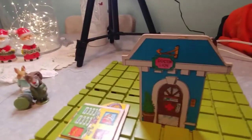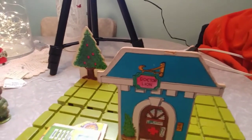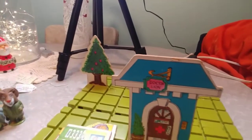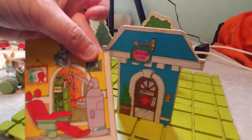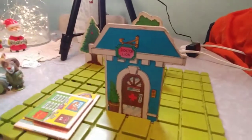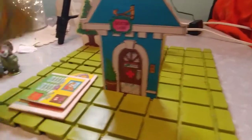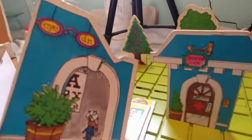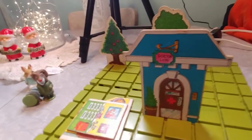And we have trees. We have roofs. We have 2 trees, I think, right? Yep. Look, there's even a dentist, and inside you can see the dentist chair. Look at that. Optometrist. Oh, yeah, the eye doctor. Dr. Lion takes care of everything. And then there's Dr. Lion's entrance. Look at that.